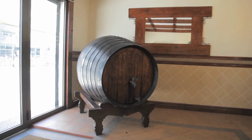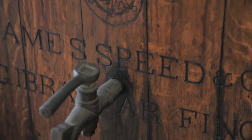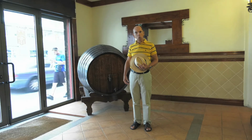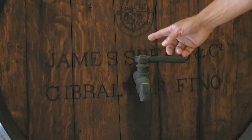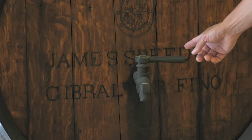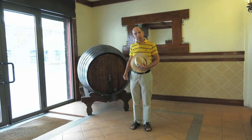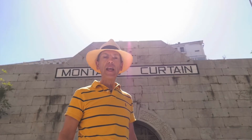The barrels that were repaired at the cooperage came in all shapes and sizes. Here at the headquarters of Sir Conan Speed, we can see one of the larger barrels, a hogshead. This one is actually imprinted in the front with the name James Speed, and it's a 19th century barrel. In fact, tobacco was also imported into Gibraltar in this size barrel.